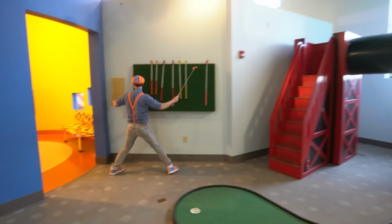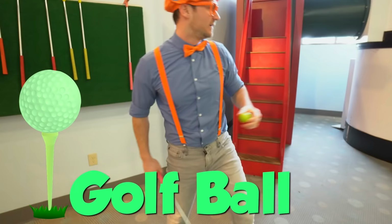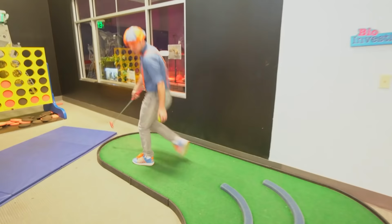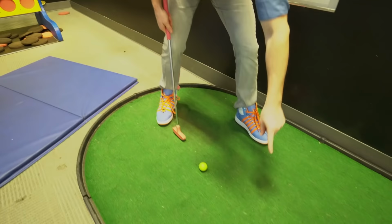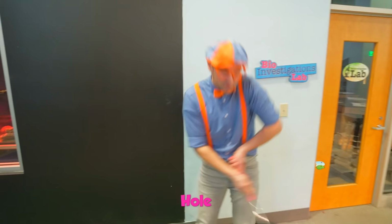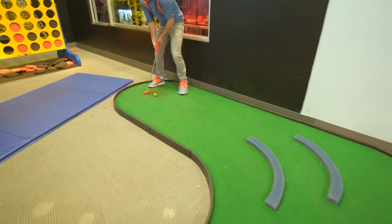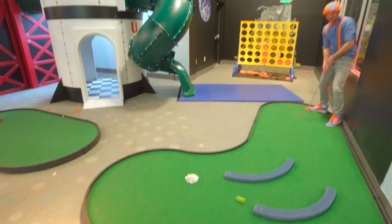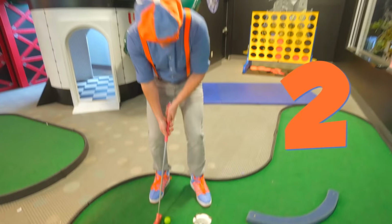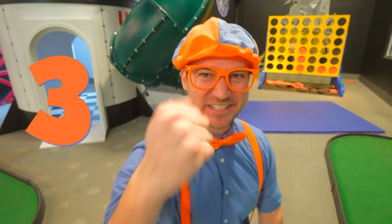I got my putter and my golf ball, my green golf ball. Okay, let's go right over here. The goal of golf is to put the ball on the green, just like this, and you hit it and try and make it go all the way into the hole in the least amount of strokes as possible. So let's count them together. Ready? Two? Yeah! Three strokes. Good job.